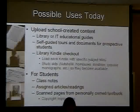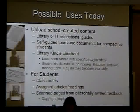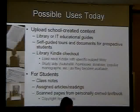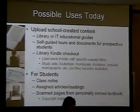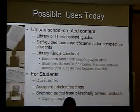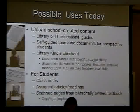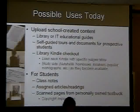And then this last idea, it's kind of an interesting one. You know, students don't like carrying these giant heavy books. So what many of them do is they razor the spine off, and then they hole punch it, and they just bring the pages they need to class. Why not scan them? It's kind of an interesting idea. Scan them, put it on your Kindle. It's your personally owned copy. You're not selling it, hopefully. So anyway, just an idea.